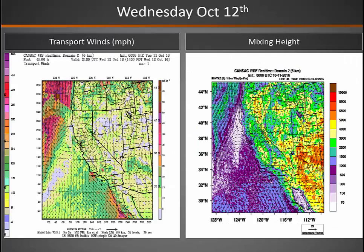On the transport wind level for tomorrow, you can see how much lighter the winds are, especially across Nevada and Utah on the left. On the right-hand side, the mixing heights also significantly lower, less orange and more in the greenish and blue shades, which is about 1,000 to 3,000 feet above ground level.